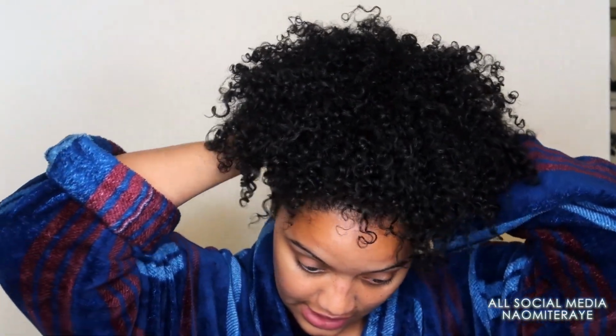All right. So the situation is like this. I gotta do something with this hair. I'm going to cut bangs on my curly hair. So what I'm about to do is take this down. So I gotta cut bangs. Like, I can't do this no more. I am growing my hair out.